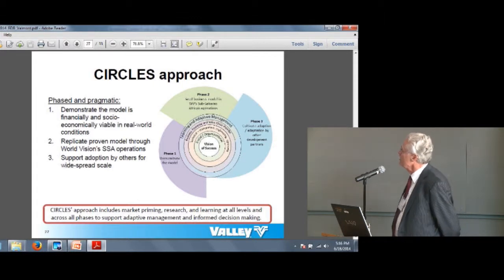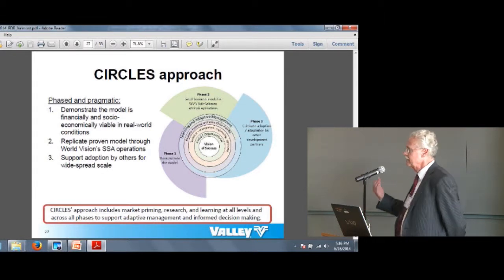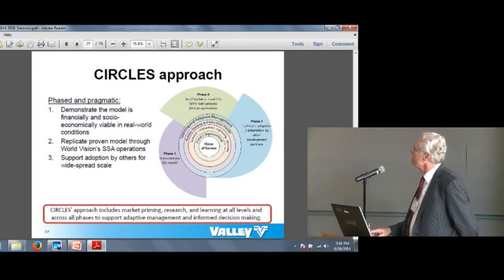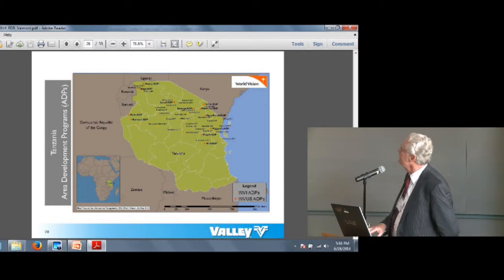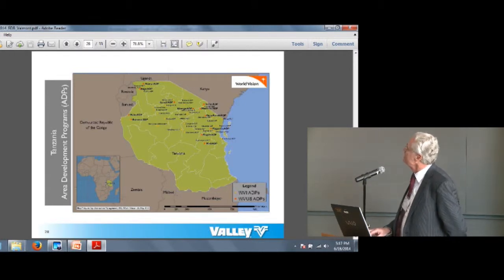Now we have 3 phases here. We have the pilot stage, the second stage when we engage more of the ADPs that World Vision has, and then by then we should prove the concept and also have best practices to show everyone else. This shows you in Tanzania all of the ADPs that they have. Now we're talking 1 or multiple pivots to each one of these sites. Our first one's up by Kilimanjaro, up in northeast Tanzania.